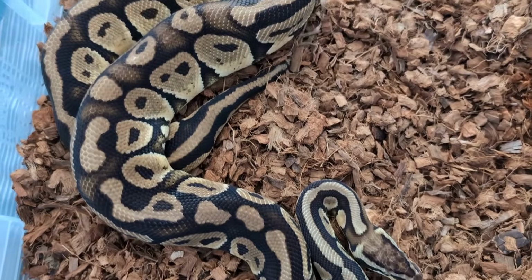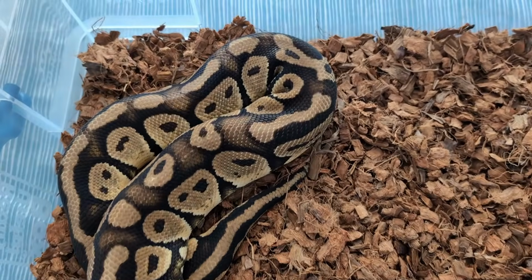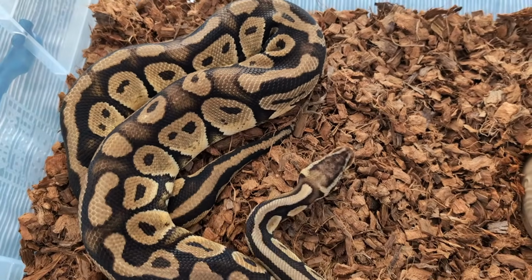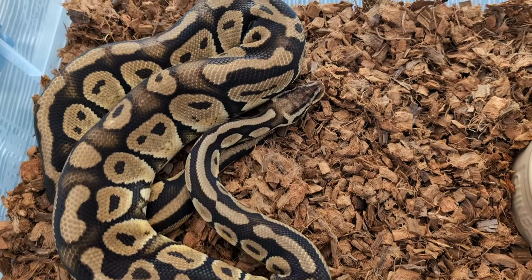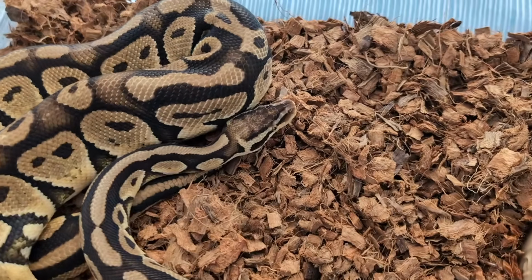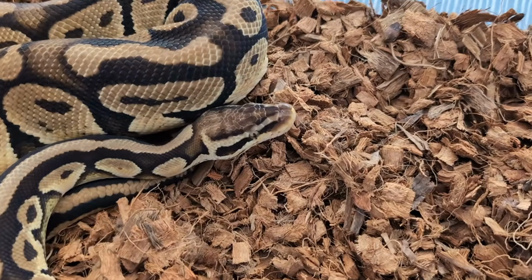Typical pastel. They used to be called pastel jungles because it messes up the pattern a bit. But overall just makes them more yellow. All the yellows are coming out there. And he's an awesome boy. Feeds really well. He's proven breeder now.